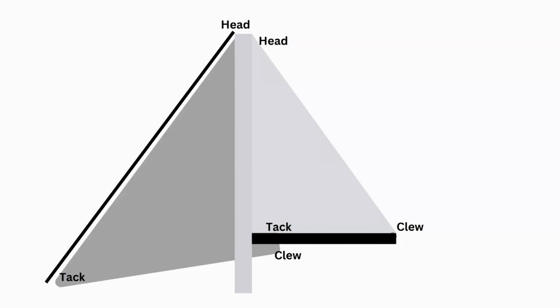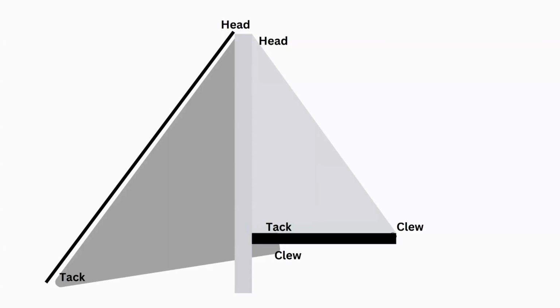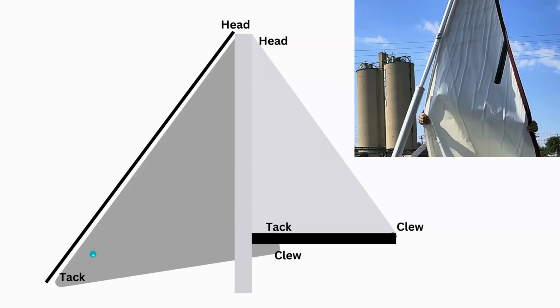In addition, the sails can be threaded into a track, right? So you may have to unthread the sail out of the track in order to take it off. That's going to be true for a lot of foresails or jibs, which are normally roller furling, right? So these jibs will have to be unrolled from the furler and then slid out of the tracks in order to be taken off.